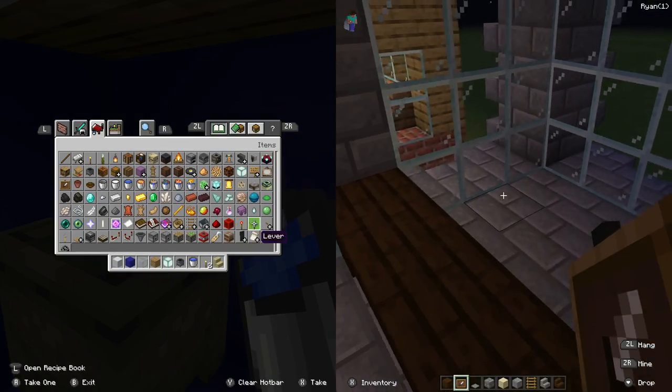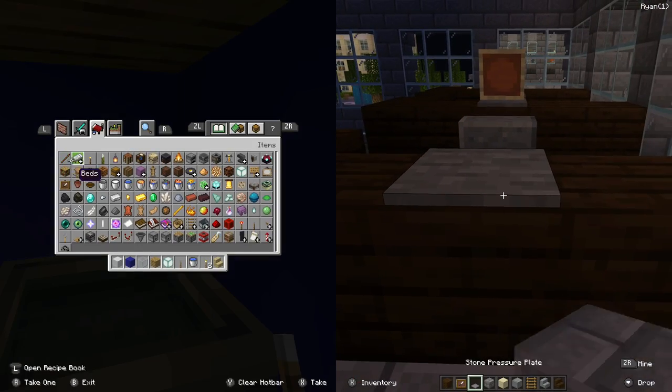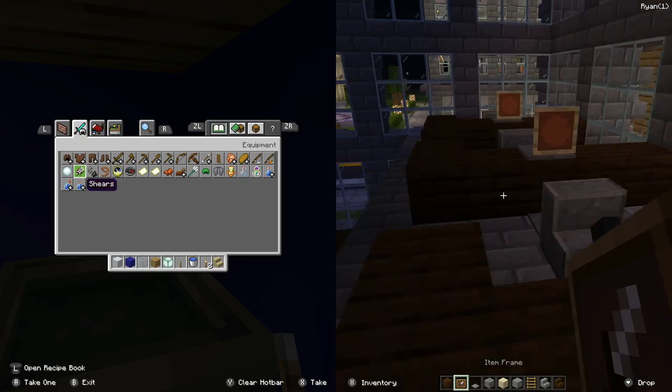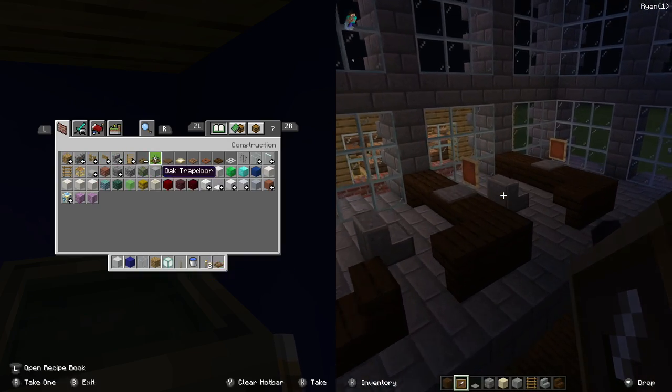I'm at least better than him at not doing vomit colored water. We got a sink right there, and then use a trapdoor for the toilet lid. Where are the trapdoors? Here they are. Here we go. So we got some nice computers.